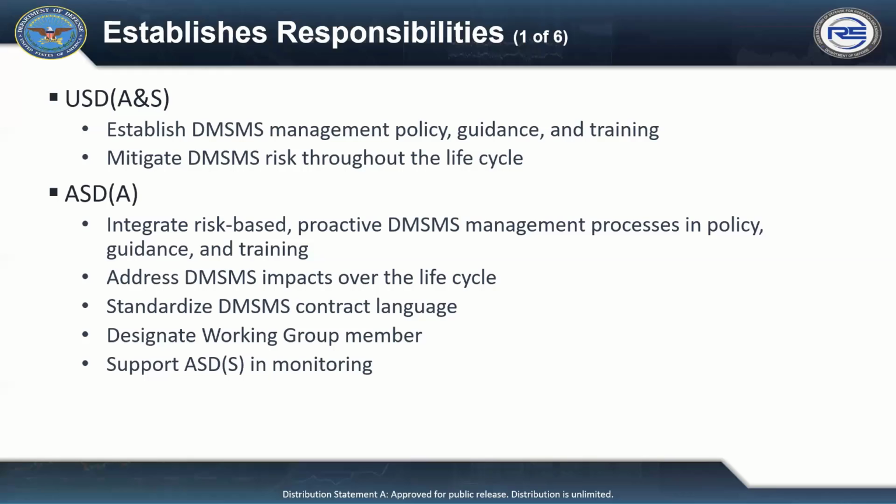The Assistant Secretary of Defense for Acquisition, and you'll notice that the first bullet is similar throughout all of the organizations, so I won't read it, but everyone is responsible in their own organizations for integrating risk-based proactive DMSMS management in all of their policy, their guidance, and their training. In addition to that, they are going to address DMSMS impacts over the life cycle, standardize DMSMS management contract language, and promote its use in contracts in accordance with the SD-26, or standardization-related documents on DMSMS contract language.